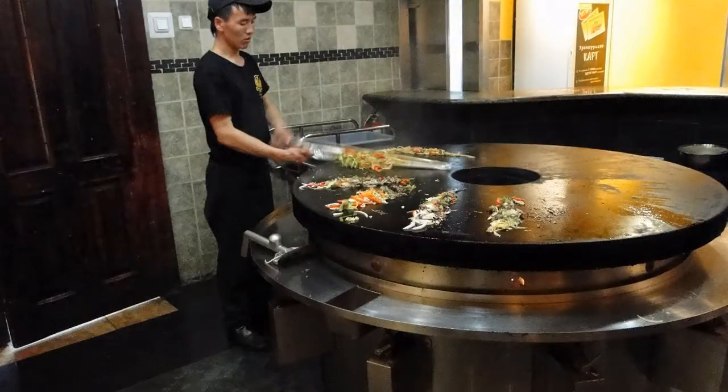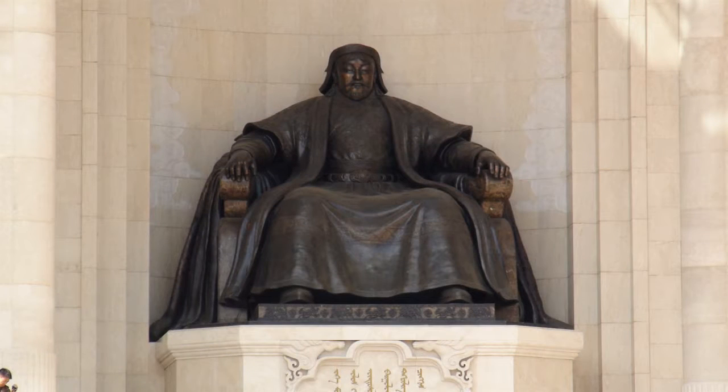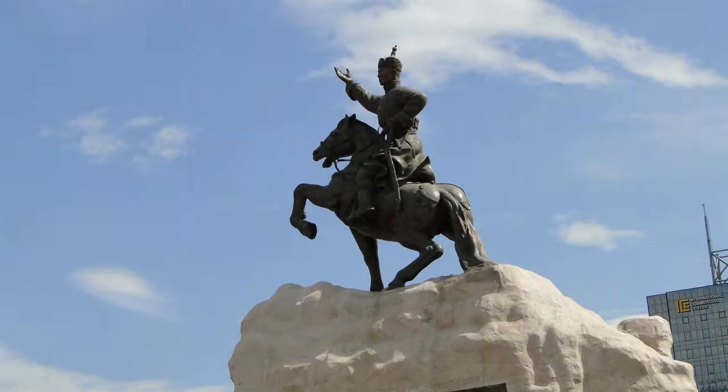After our stay in the countryside, we returned to Ulaanbaatar for lunch, and we had a Mongolian barbecue. In the main square of the capital city is a government building. In the center of the government building is a statue of Chinggis Khan. On the right-hand side of the government building is a statue of Kublai Khan, one of Chinggis's sons. In the center of the square is a statue of the Russian general who brought Russian customs to Mongolia.